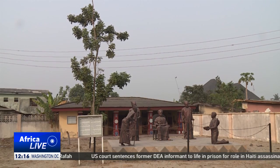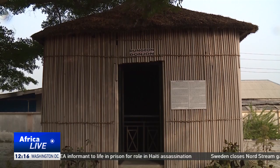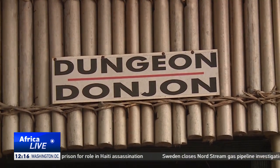Not all the enslaved were sold on market day. Those who weren't were typically thrown into this dungeon and kept there until the next market day. So after 5 days, they'll come and select some slaves. The selected ones, they'll go and sell those ones. The leftover will be here till another 5 days.